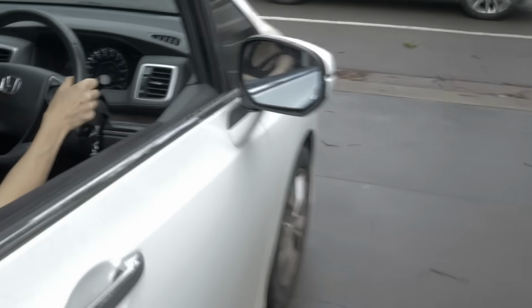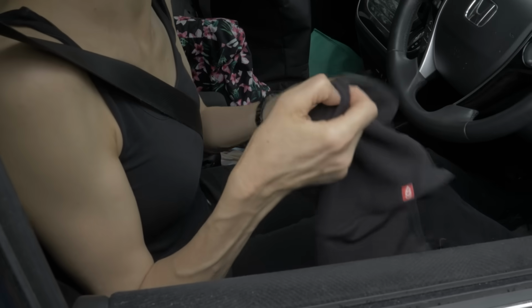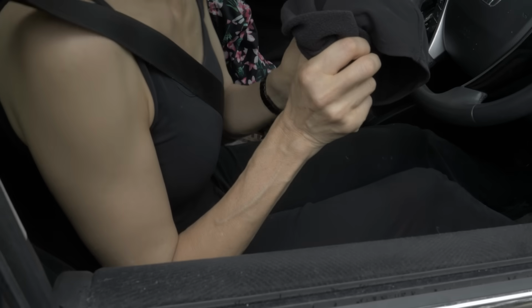Are you ready to go? Mum, before we go, can you just put on this balaclava? What do you mean? What for? Oh, it just makes us look cooler in the video. But how will I drive? Actually, I'll drive, Mum.